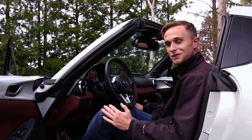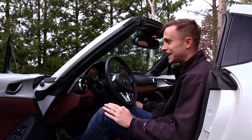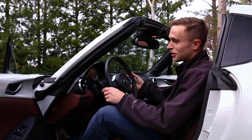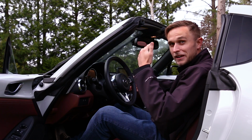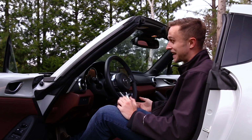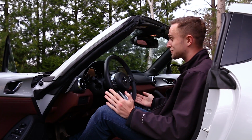Now, one thing that kind of took me by surprise, and it's worth saying, is when you have the top down and you try to use your windshield washer fluid, it'll actually come and spray you and give you a shower. It's a terrible design, and it absolutely gets you soaked. So, come on Mazda, you can do a little bit better than that.